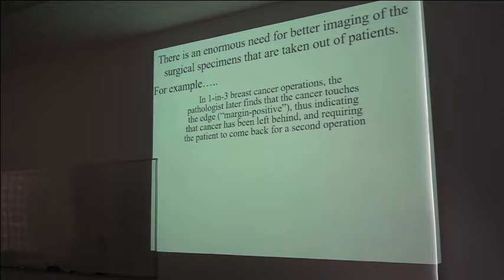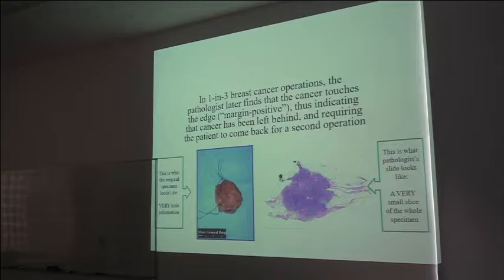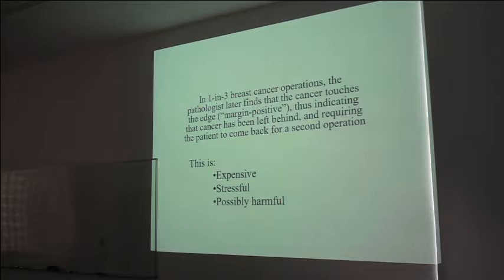This is what a lumpectomy specimen from a patient looks like. No obvious information on what it is. There's the cancer. This is expensive. This is stressful. We actually know from our data that a patient whose cancer returns locally has a 22% higher chance of death. That's about 5% of patients in the United States. That turns into 2,000 deaths every year that could be helped if we could find these patients rapidly.